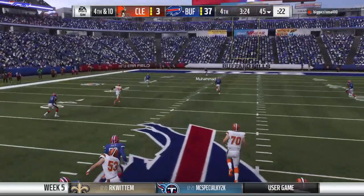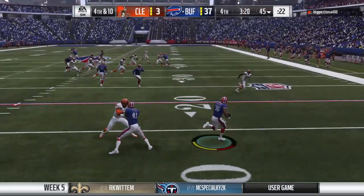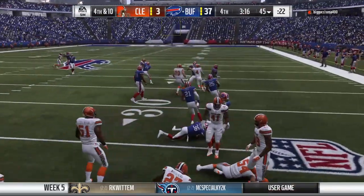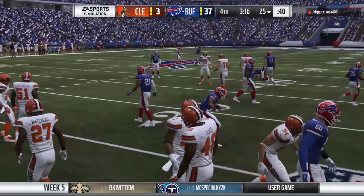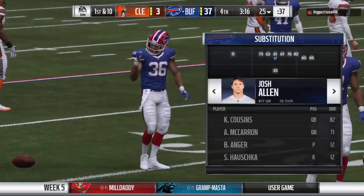Colquitt on to kick as he sends it away. And he'll go ahead and field this at the 5. 21 yards. Well done on the return. Now the Bills offense gets ready to head back onto the field.